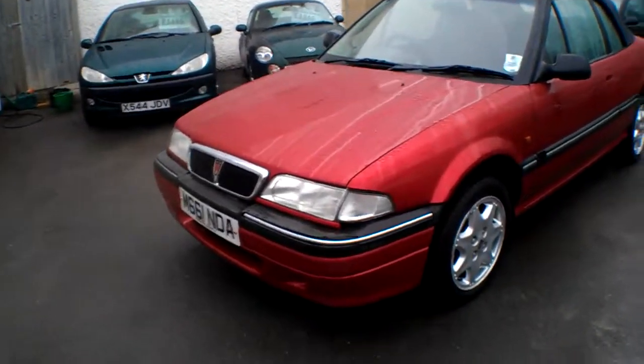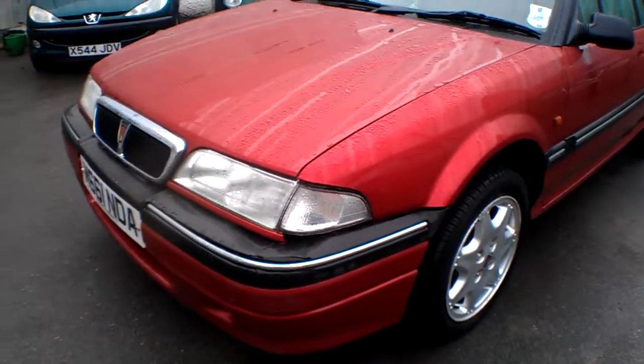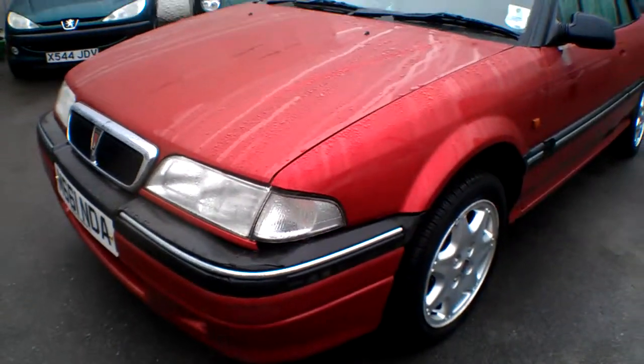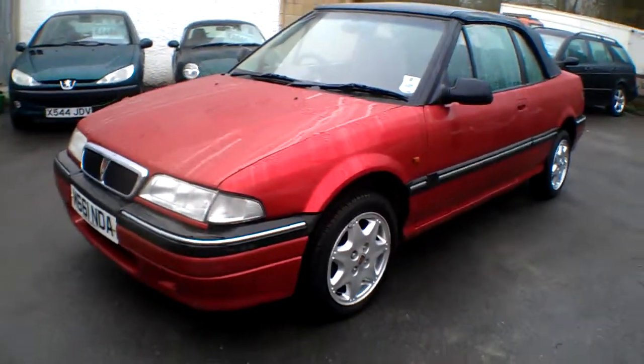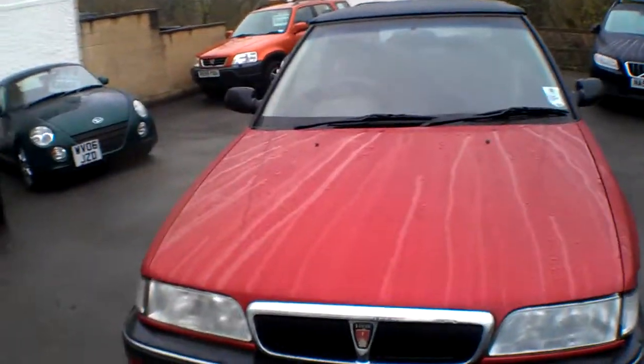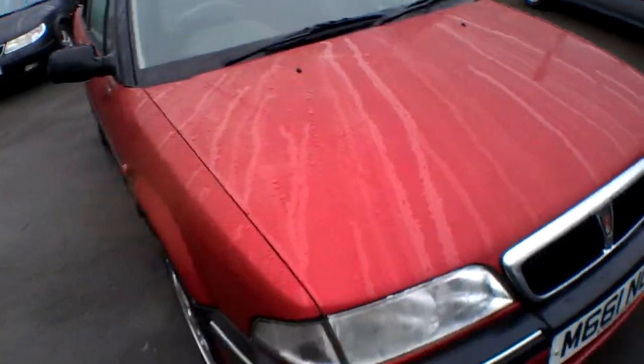If you want to spend a few quid on it, you could get the new bit of trim just around the headlight there, and just get the bumpers tidied up a little bit, but the main bodywork's quite straight. The bonnet has some marks and things where the lacquer's lifted off a little bit, but not too bad really. Sorry about the wet weather, it's pretty grim down here today in Bath.